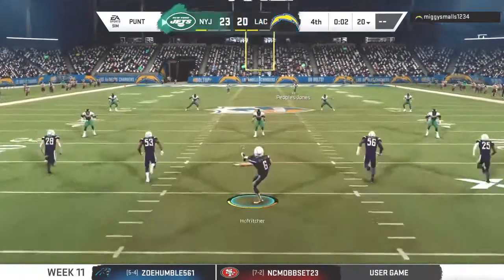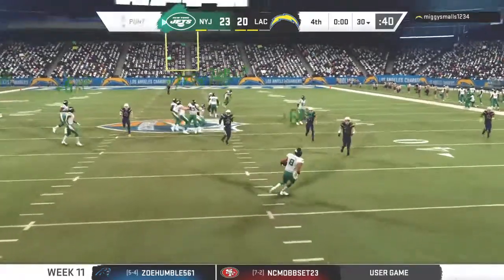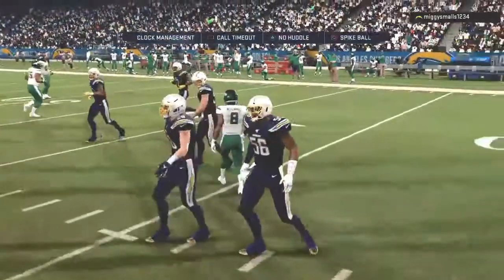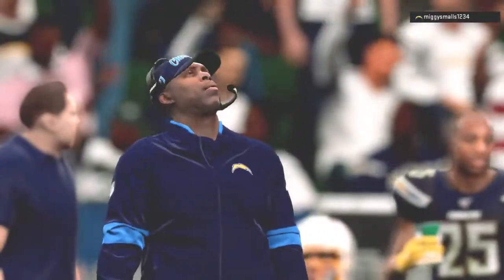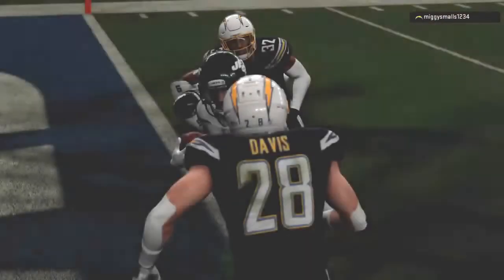Now the free kick comes after the safety from the 20 as they bring the punter on to try and get some hang time here. We got this. So it's a victory here for the New York Jets, and they were buoyed, Charles, by a big second half to put this one on ice.